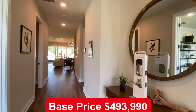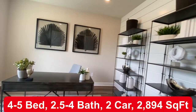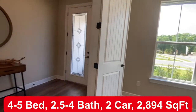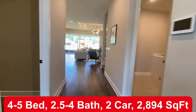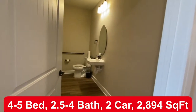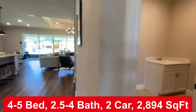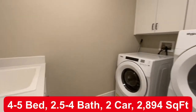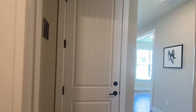You have a flex room just off your foyer. It's a nice size, about 12 by 13. Great for an office space. With this floor plan, you can have anywhere from 4 to 5 bedrooms, 2.5 to 4 bathrooms, a 2-car garage, and 2,894 square feet of living space. So you saw you had your half bath over there to your left, and this is your laundry room. And garage.